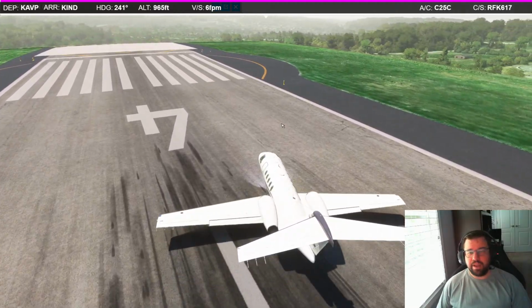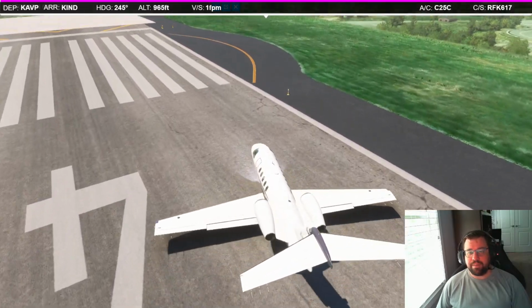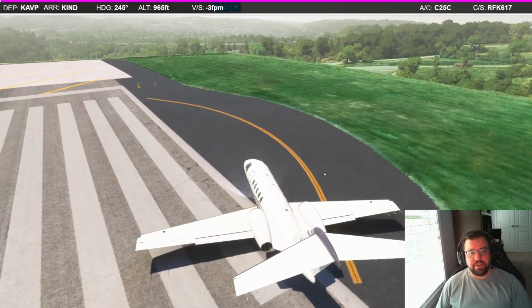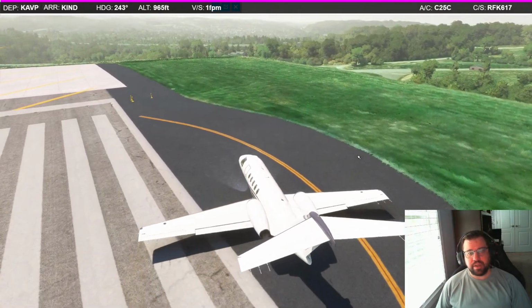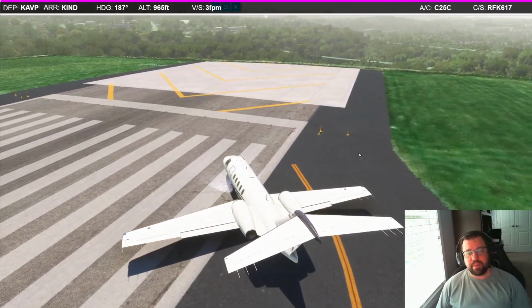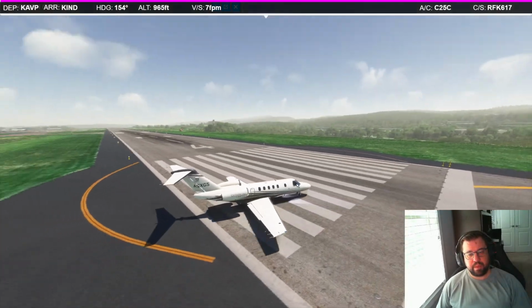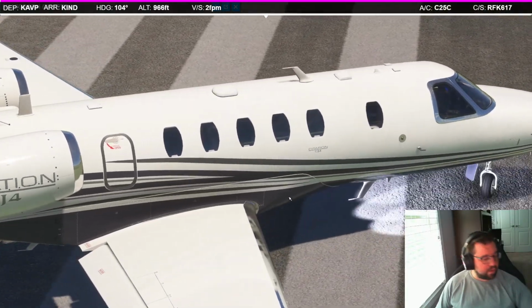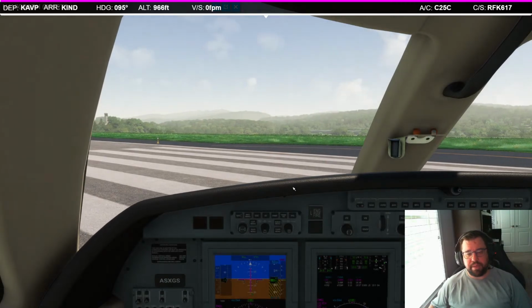Fall off the edge. It's weird. This runway is sort of built up on a shelf. That's weird from the outside. Don't come in short in low visibility conditions, I'm telling you. All right. Pay attention to what you're doing, Ben. You're being sloppy.